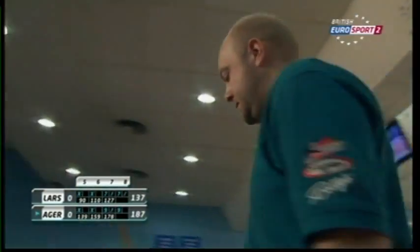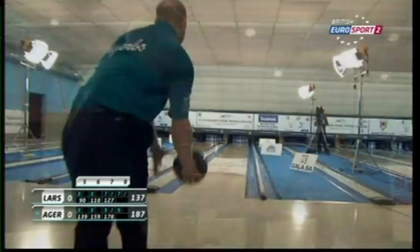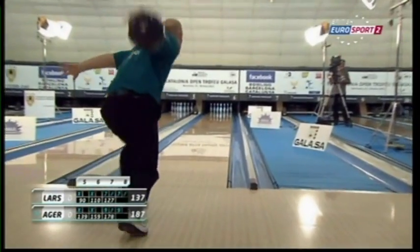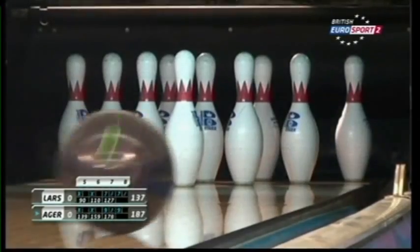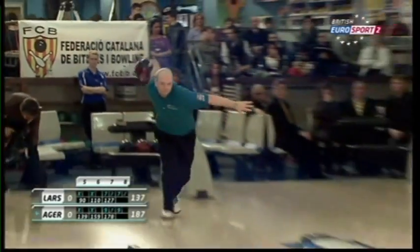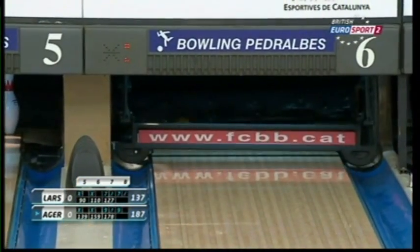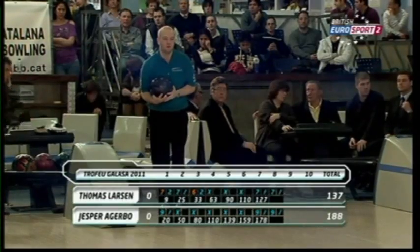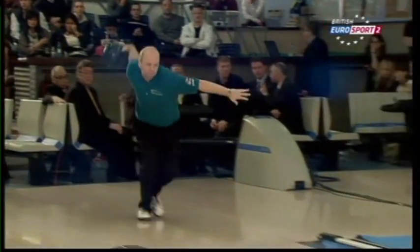Agerbo going after it aggressively still. The pressure's off for him, really. Such a massive lead. As long as he stays clean, then he will be meeting Brian Voss in the final of the Catalonia Open 2011. Yeah, just a solitary two-pin standing. Straightforward spare. And it looks pretty much as though he's added ultraviolet additive into the oil. Shot through an infrared camera. And hey-ho, there you go.